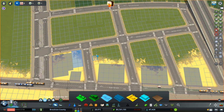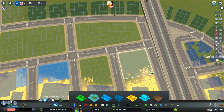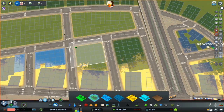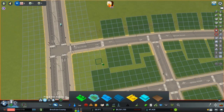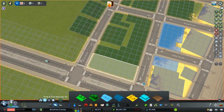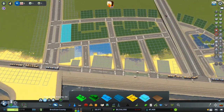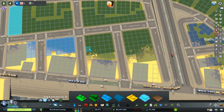Let's go low density commercial here. Then let's try to get some condos around back. Okay, and then we'll get condos all through here. Go with some low density commercial. Actually, I forgot about offices. That's a great zoning tool. Whoops, holy cow. Try to get a bit of a buffer here then.